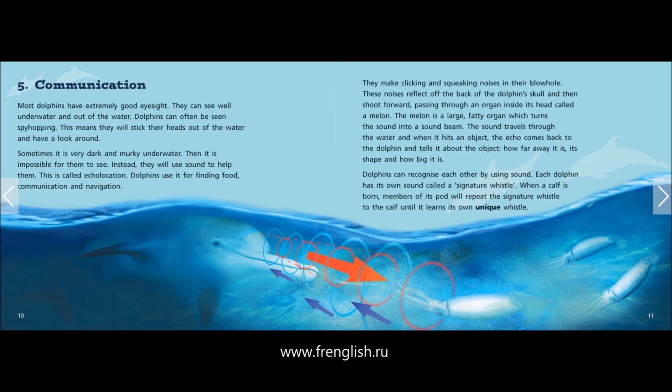They make clicking and squeaking noises in their blowhole. These noises reflect off the back of the dolphin's skull and then shoot forward, passing through an organ inside its head called a melon. The melon is a large, fatty organ which turns the sound into a sound beam. The sound travels through the water, and when it hits an object, the echo comes back to the dolphin and tells it about the object, how far away it is, its shape, and how big it is.